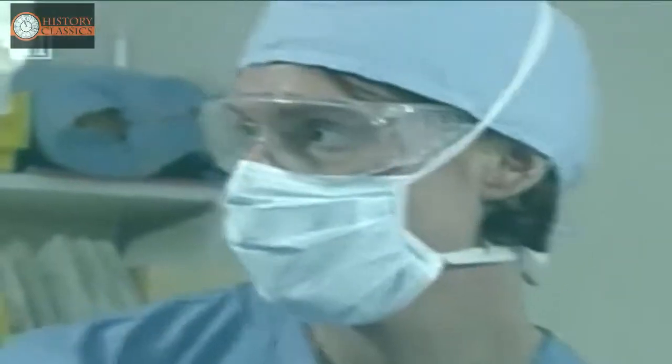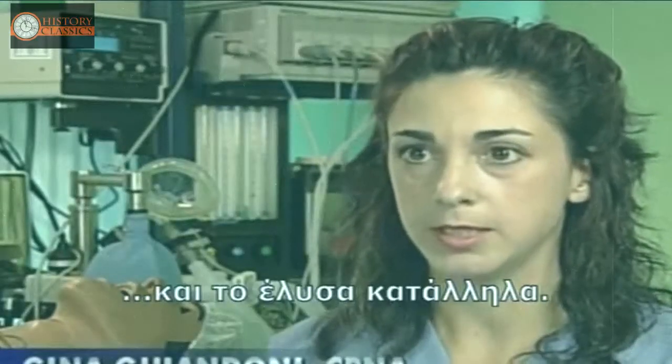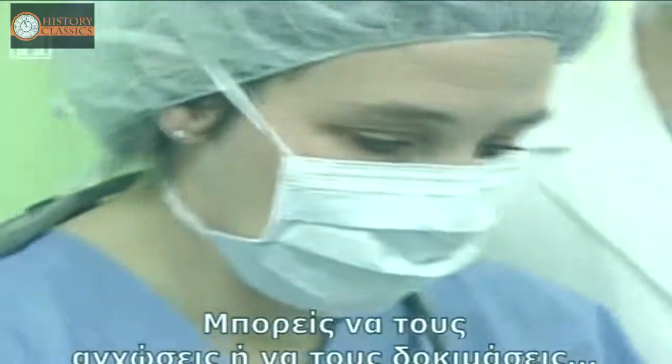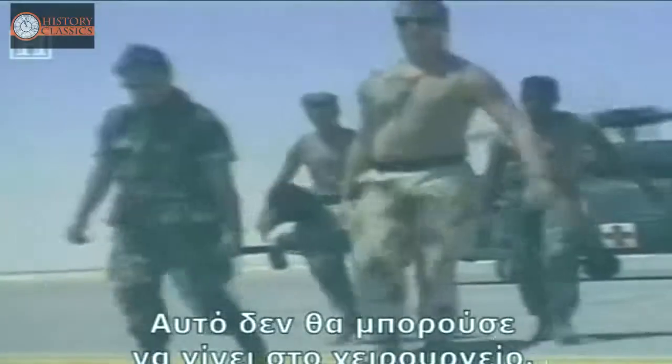When we did our practical exam, I felt like I was actually in an operating room providing an anesthetic. There was a problem. I knew that there was a problem and I had to take care of it. It was stressful. You can stress them or you can test them, but you can match them with their ability and the patient's level of illness, which is something that we can never do in the OR.